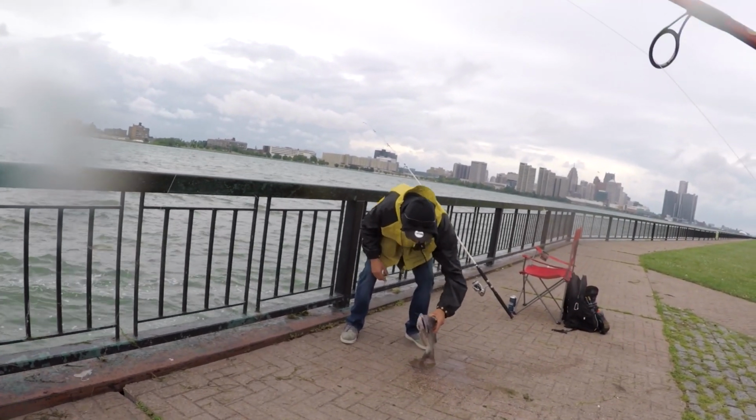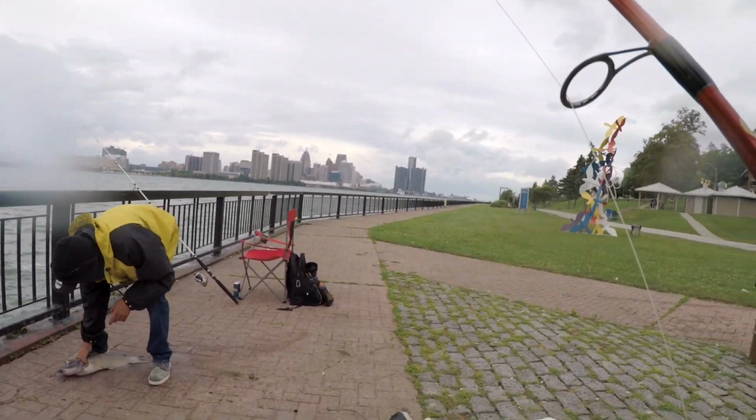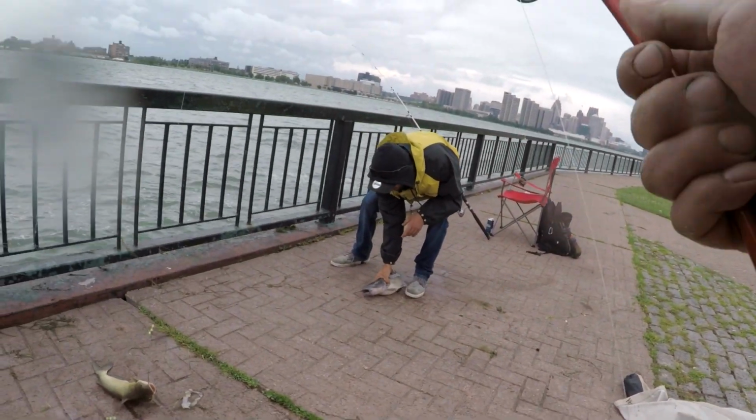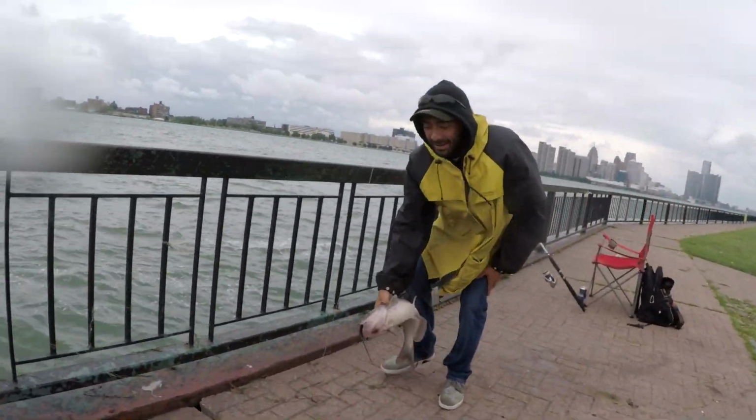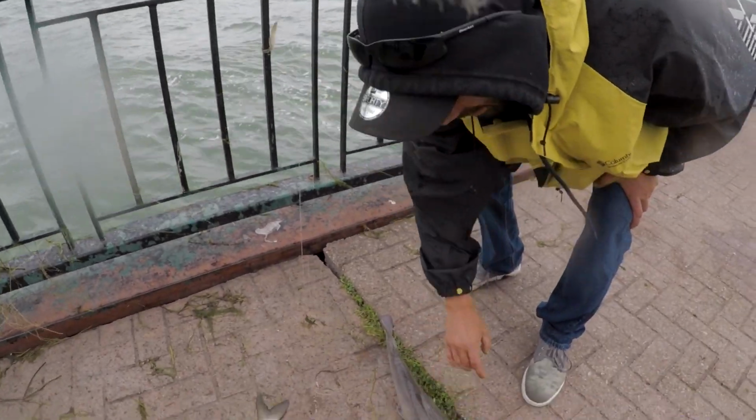Oh, he's strong. Bro, that's a beautiful cat that you got. That's a blue cat. Yeah, it's a blue. It's pretty rare. That's a channel cat? That's a channel cat right here. This is a blue cat? That's a blue cat. See, you see the difference? Oh yeah, on the double headers.